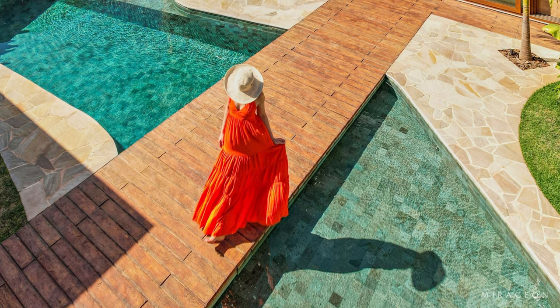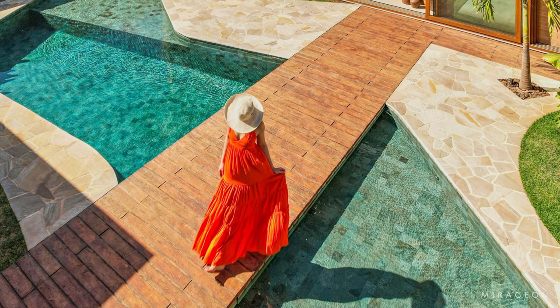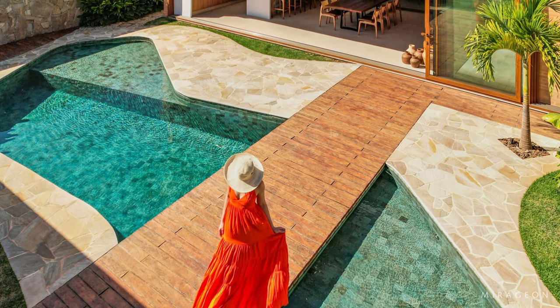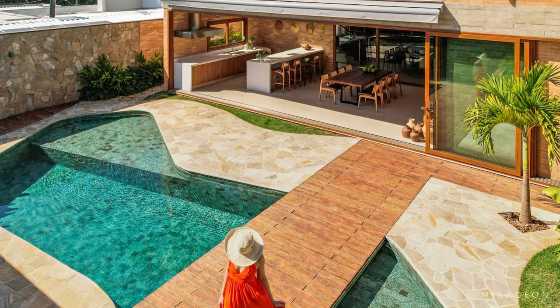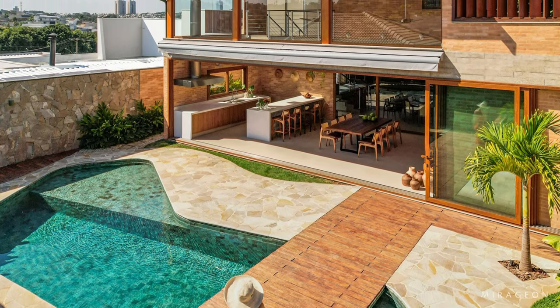The suspended walkway has a floor that mimics wood, while the area around the pool is paved with natural São Tomé stone. An interesting fact is that the pool was built even before the residence design. With the intention of resembling a lake, the architect also executed organic landscaping around it.